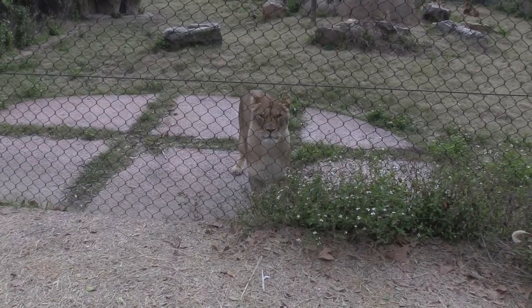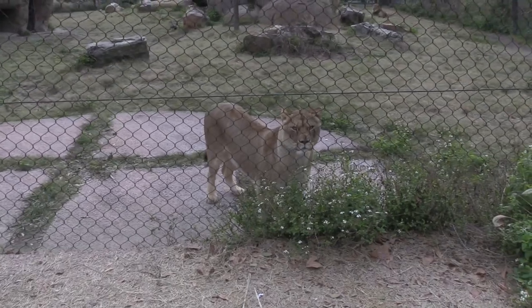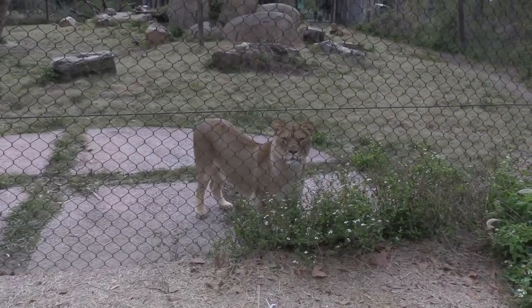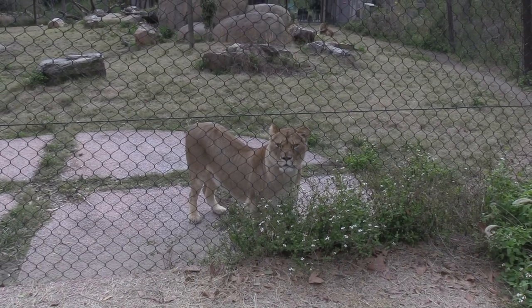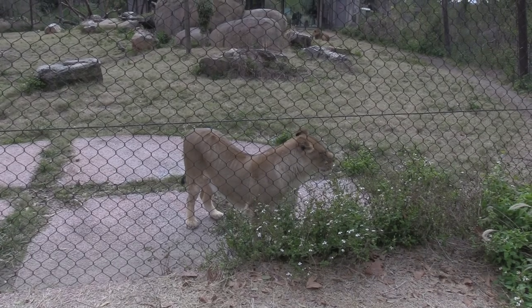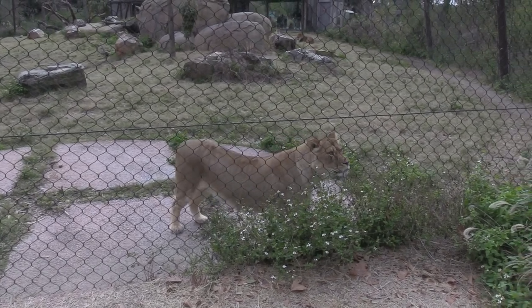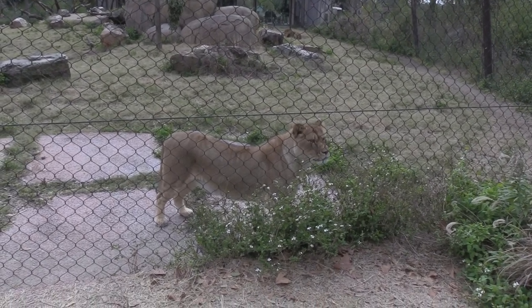Pouncing on me. Over here in the Africa section again. Man, she was stalking me and she just pounced when I walked over here. Did a good job. I brought something to eat though. How are you? Man. That was scary for a second. Thank God this net's here.